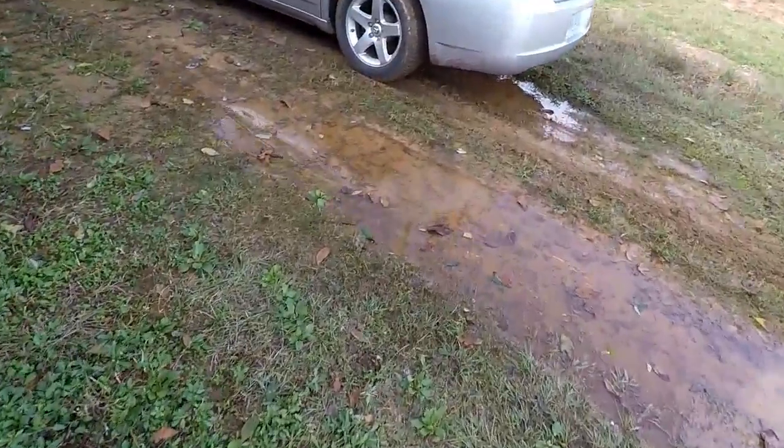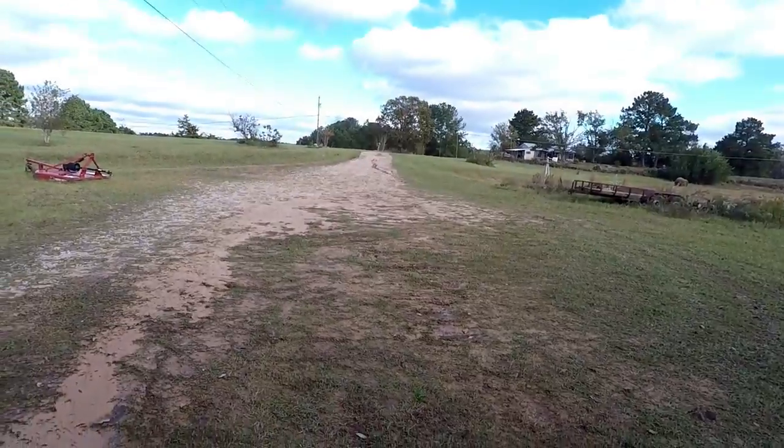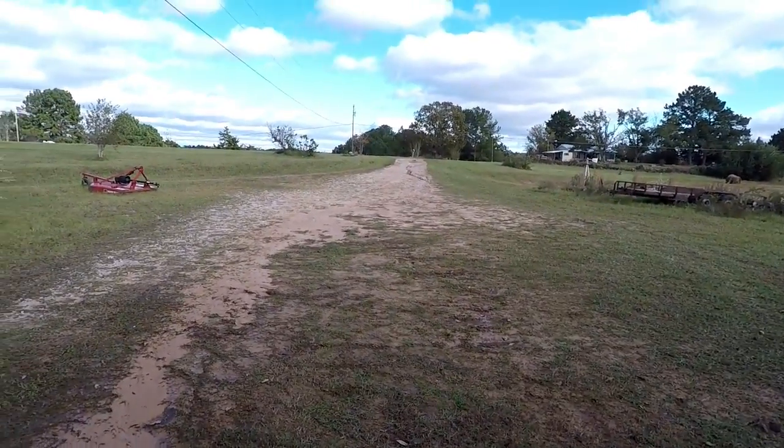I think we have picked up total in the last maybe 5 days of rain close to 8 inches over here in East Central Mississippi, well, at least at my home in the sticks. It's just growing mud over here. It's just awful. I had to fix my driveway again because runoff created a bunch of ruts.